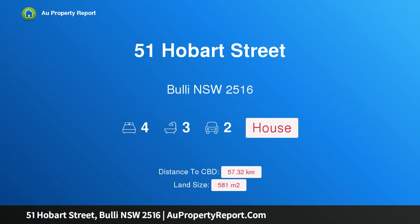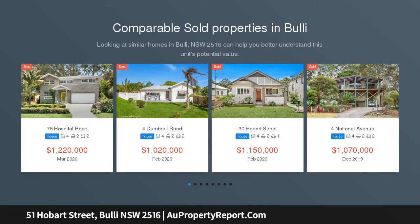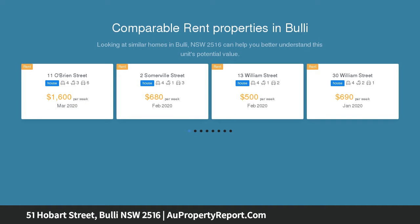Hi, I am glad to introduce property 51 Hobart Street, Bulli, New South Wales 2516, a blissful lifestyle retreat. We welcome private inspections and FaceTime appointments, cascading over light-filled dual levels against a gorgeous green backdrop. This peaceful property takes an ultra-stylish approach to modern family life.